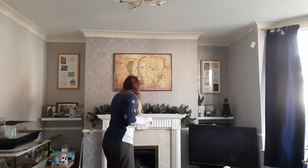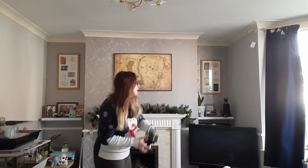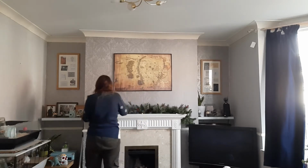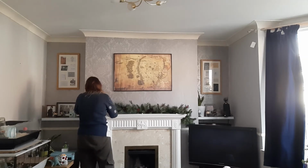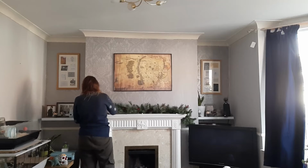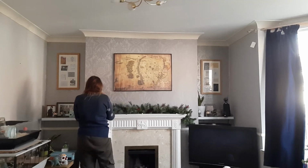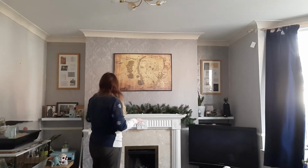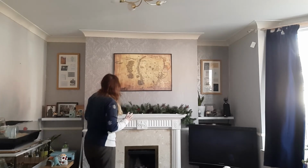Now, the tricky part is putting these guys back on, because these guys kind of have to go back on. They're the next biggest thing. So if I just nestle Boba Fett there and arrange my foliage around him. Just try and, there we go. Oh yeah, that's it. That's the one.